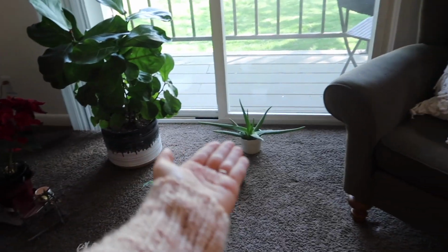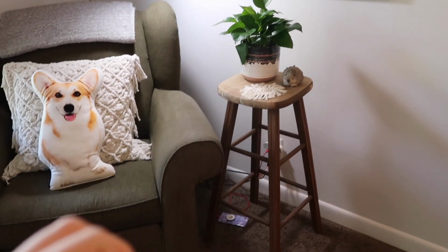That way it doesn't get as much sun, because really, unless my plants are right in front of the window, they don't get any sun, which is why I keep them all right there. But this one's a low light plant, so it doesn't need to be in the sun.